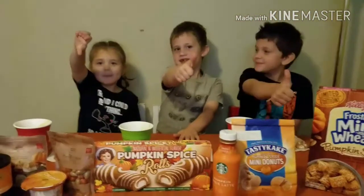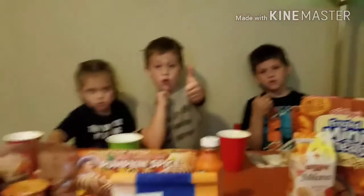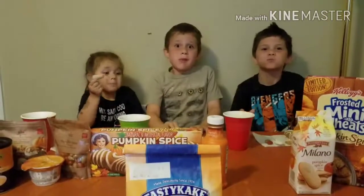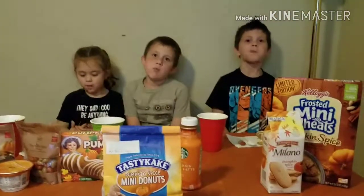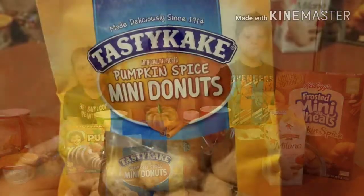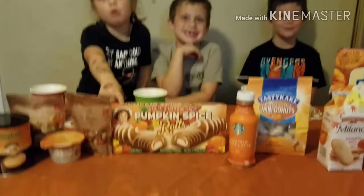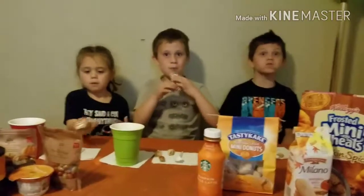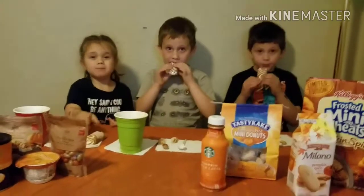Next, we're gonna try pumpkin spice mini donuts. Pumpkin spice mini donuts fall edition. All right, guys. Pumpkin spice mini donuts are good. Next is pumpkin spice rolls. All right guys, the pumpkin spice rolls were good.